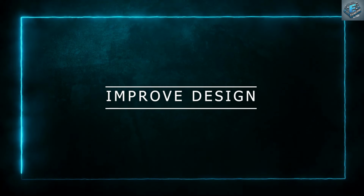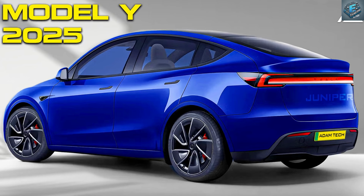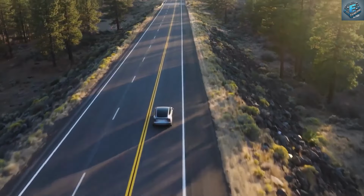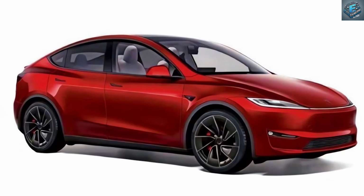2. How will Tesla improve the Model Y's design? Tesla's design enhancements for the 2025 Model Y Juniper showcase a minimalist yet futuristic approach aimed at improving both aesthetics and performance. Tesla's goal is to reduce drag and improve efficiency, ultimately contributing to the vehicle's extended range.